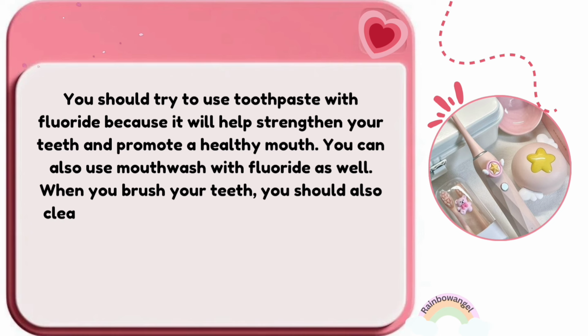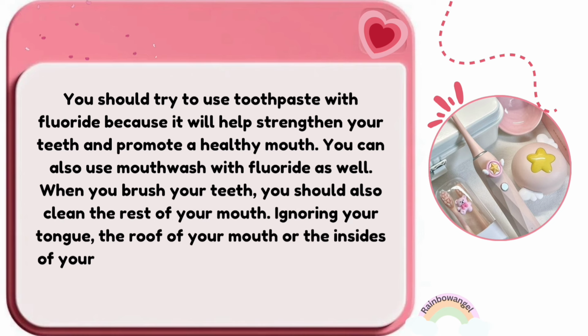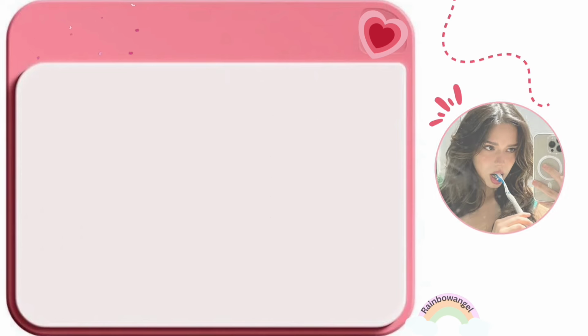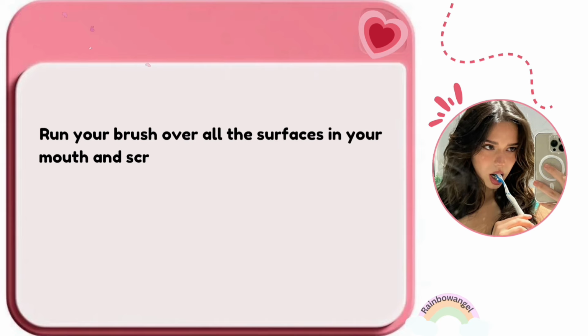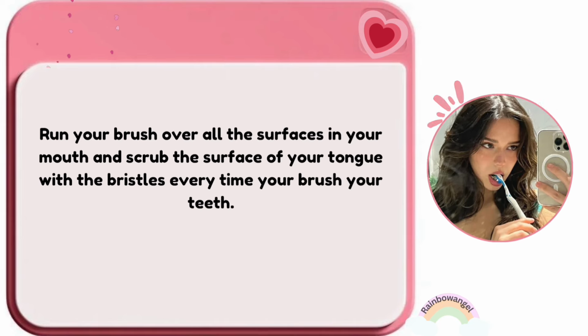When you brush your teeth, you should also clean the rest of your mouth. Ignoring your tongue, the roof of your mouth or the insides of your cheeks can leave harmful bacteria in your mouth that can cause hygiene problems. Run your brush over all the surfaces in your mouth and scrub the surface of your tongue with the bristles every time you brush your teeth.